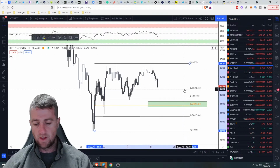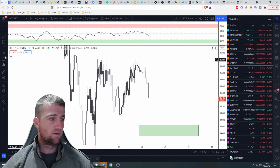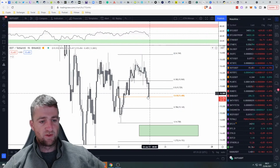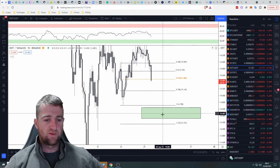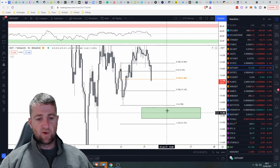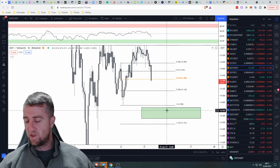So that's a level, but it depends how it goes on this latest move here. Well, it's dropping through now, isn't it? So you might get some orders filled within this range. Maybe a ladder, if you're in, from 14 up to 14.60 could be a decent area.